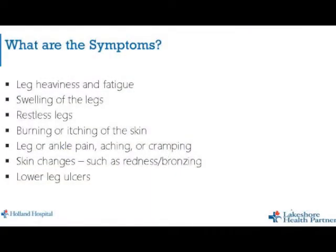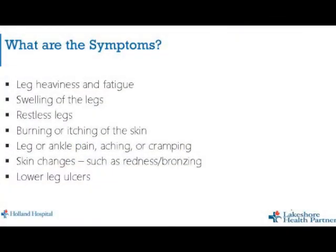The feeling of restless legs at night, and I don't want to confuse that with restless leg syndrome. Restless leg syndrome is a different entity, but a lot of my patients say, you know, Doc, I have this feeling at the end of a long day that my legs are restless, and I think in part that can be due to the presence of swollen varicosities. Itching or burning, especially in the skin overlying the varicose veins. Ankle pain or leg pain, anywhere you have a varicose vein, it can be painful.